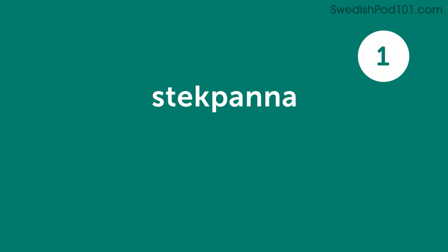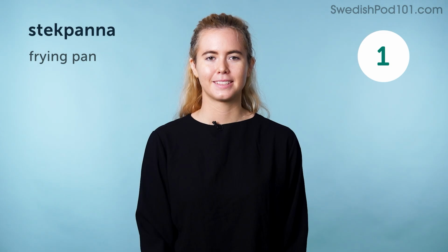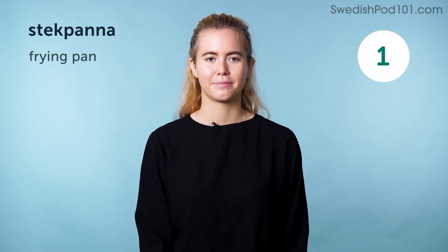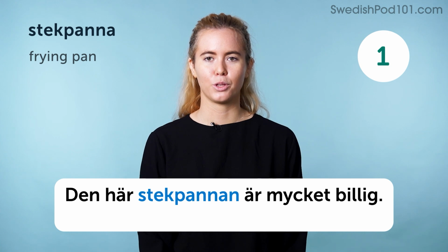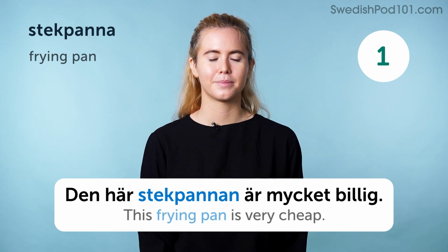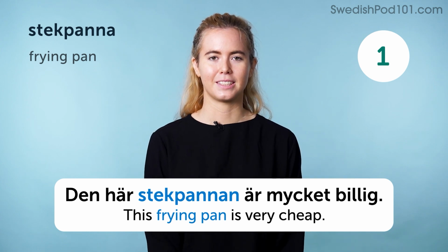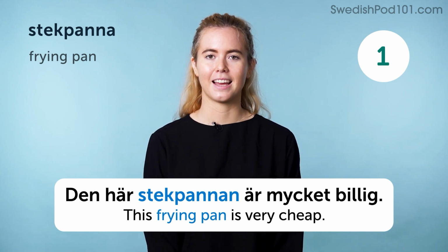Okay, let's get started. First is stekpanna, frying pan. Stekpanna. Den här stekpannan är mycket billig. This frying pan is very cheap. Den här stekpannan är mycket billig.